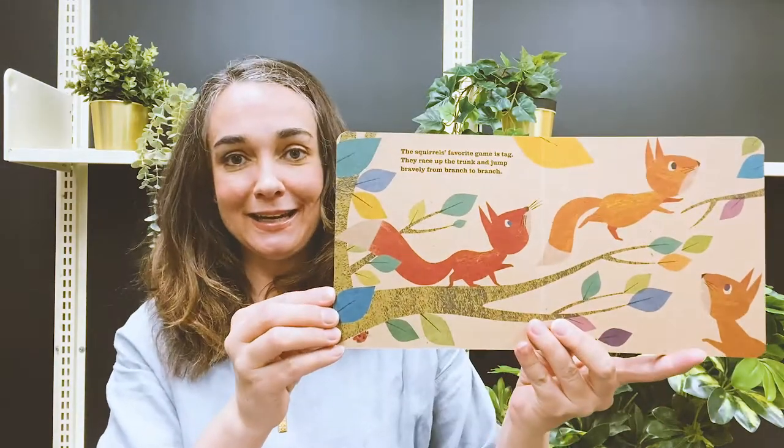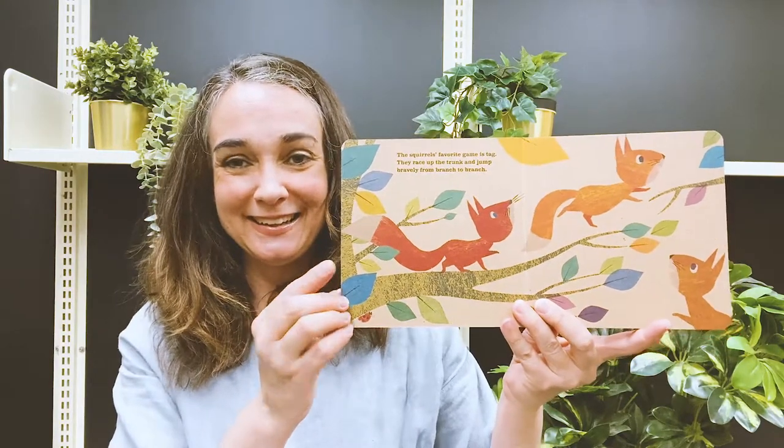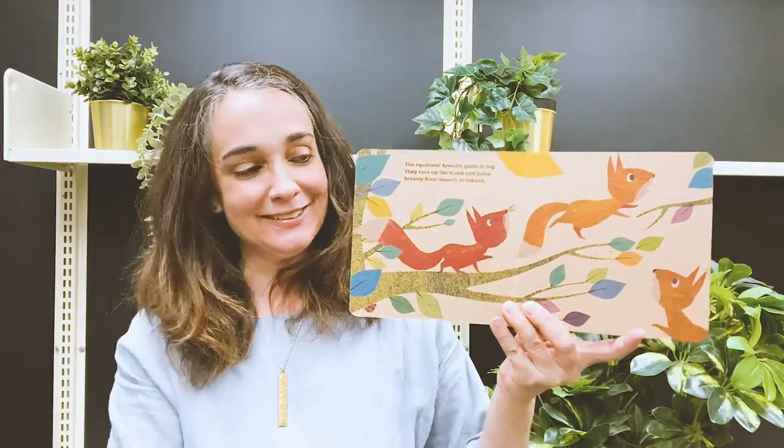And look at that. The squirrels love running up and down the trees playing. There's a red squirrel, an orange squirrel, all the different colors.